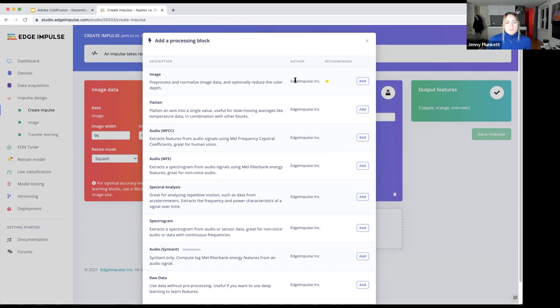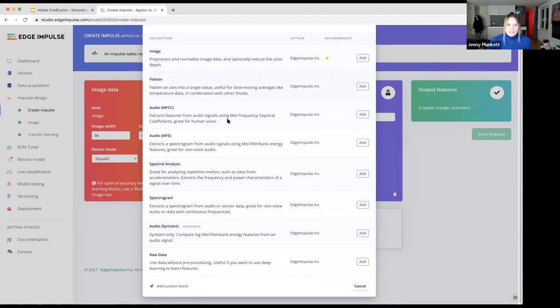Today, because we're doing image classification on apples versus oranges, I'm going to select the image block. This pre-processes and normalizes all the image data, and you can optionally reduce the color depth, basically taking it from color to black and white. But I have a bunch of other pre-written blocks available for things like audio data, spectral analysis, and accelerometer data, for example. I can also use my machine learning model with raw data, not having to do any more extracting of meaningful features. I just use the data as it comes, and we can also do that in Edge Impulse.